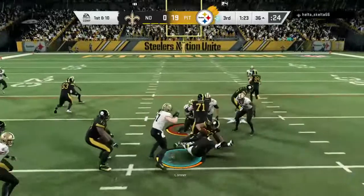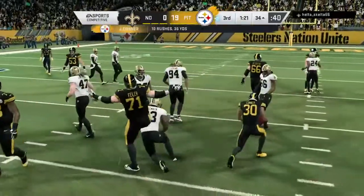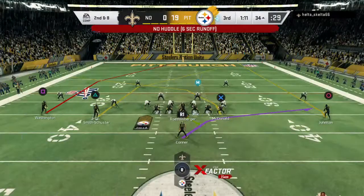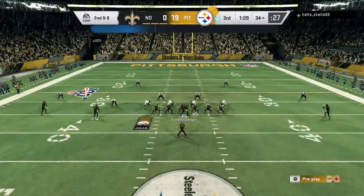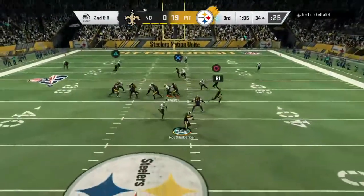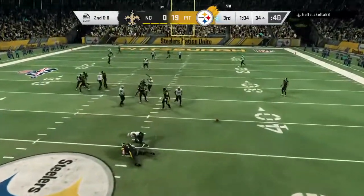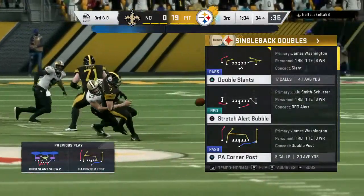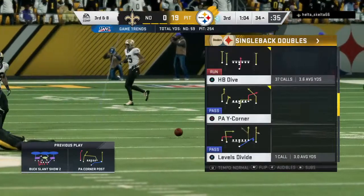Now Ben going to give this one to Conner, and he won't get much. Maybe a couple down inside the 35 to the 34. They go play action now. Roethlisberger. Hit as he throws there, incomplete. They were looking for Johnson that time, and that'll make it 3rd down.